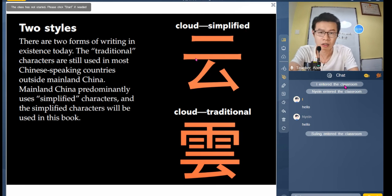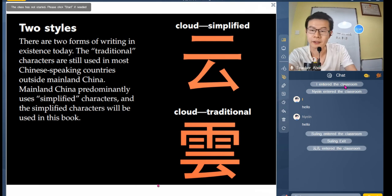In some places like Hong Kong and Taiwan, they usually use the traditional one, but in mainland China, we use the simplified. It's easier, and it helps promote our Chinese characters and Chinese culture. So, two styles. You just need to remember to study the simplified one.